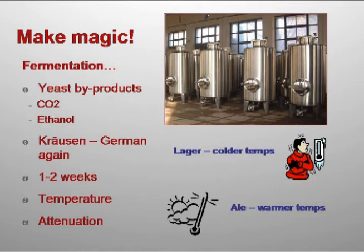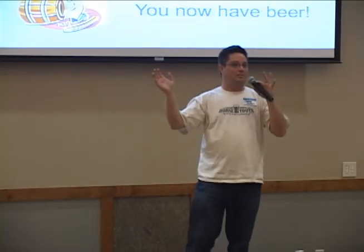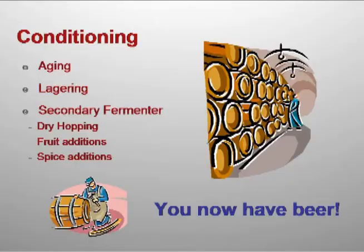You're either gonna be lagering or you're gonna go to an ale temp. You're gonna just make magic. You're gonna make beer. You're gonna age it. And this is putting it into secondary fermentation. You have beer now, so you can drink it.